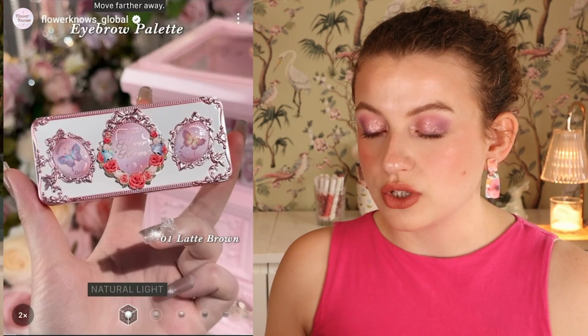Then we also have some eyebrow palettes. I'm not gonna pick this up. I never use a powder for my brows. I'm lazy with my brows. I just want to do the least amount of effort possible and make them look as good as I can with 2 minutes of work.